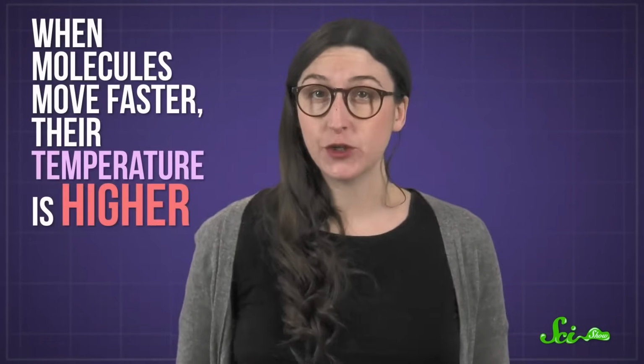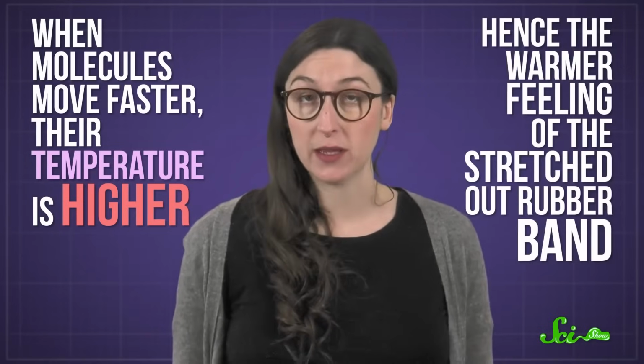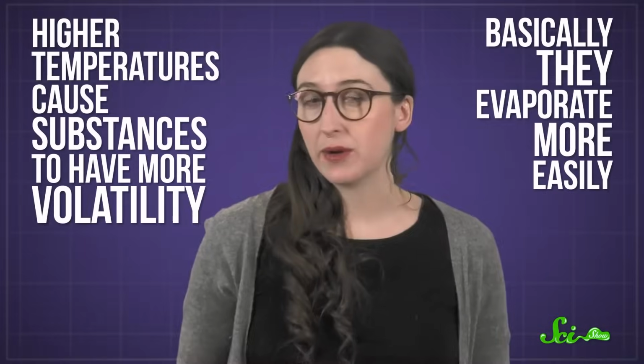And that way is by some of the molecules in the rubber band moving faster. When molecules move faster, their temperature is higher, hence the warmer feeling of the stretched out rubber band. Now, this also happens to make the rubber band smell more. And that's because higher temperatures cause substances to have more volatility. Basically, they evaporate more easily.